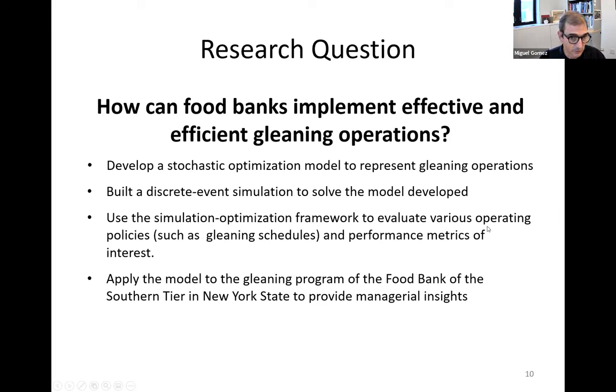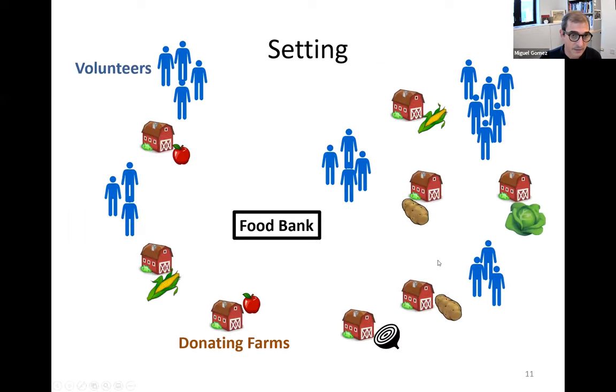And I'm not going to talk about the model in particular, but these are typical in operations management, industrial engineering programs to optimize operations. So I will give you the elements of our program, in this case for food banks, in graphs. So we have the food bank in a region, we have farms, and we have different products. And we have these individuals that are volunteers, these little blue guys.